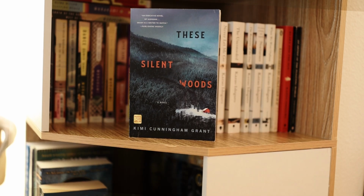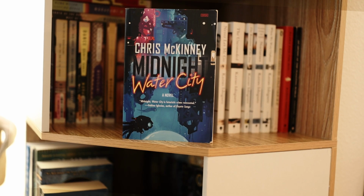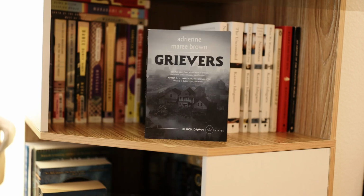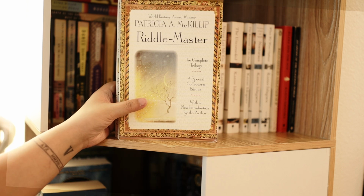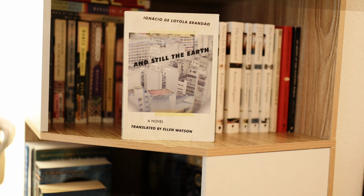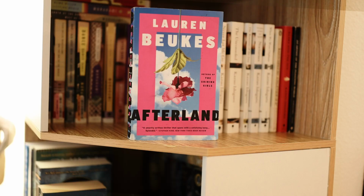The Silent Woods by Kimi Grant. And all the following books are on my TBR I haven't read yet. Midnight Water City by Chris McKinney. Grievers by Adrian Brown. One Second After by William Forstchen. And The Riddle-Master by Patricia McKillip. And Still the Earth by Ignácio de Loyola Brandão. A Song for a New Day by Sarah Pinsker.